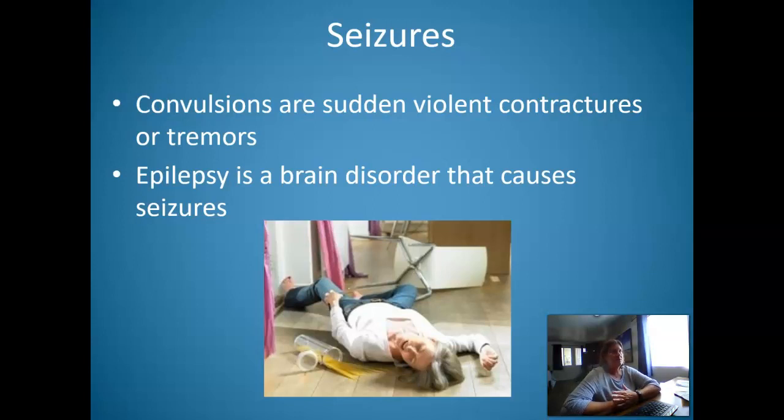Seizures, another name for a seizure is a convulsion, and convulsions are sudden violent contractures or tremors. Epilepsy is a brain disorder that causes seizures. So if I knew a patient had epilepsy and they have a seizure, and as soon as the seizure's over, they wake right up and they seem to be doing okay, I am going to let the physician know, but chances are we probably aren't going to do much different with it.